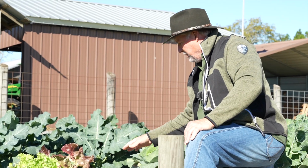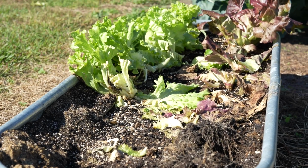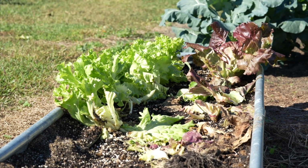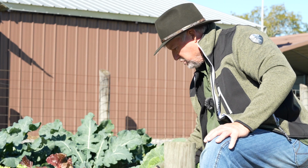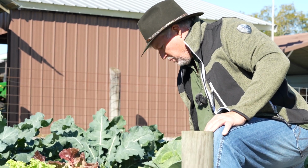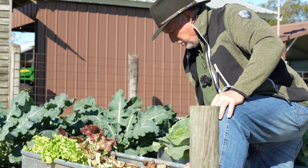You'd be amazed how much lettuce we have cut off this little bitty raised bed here. But the time has come for us to flip it and move on to something else. We have really enjoyed lettuces. We got some more coming along. We're going to try to have a good supply of lettuce going on all winter long.